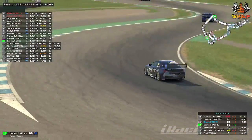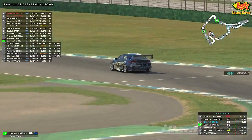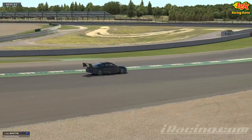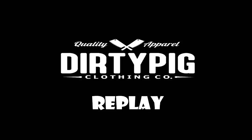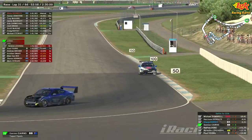when you're passing them. Todd Martin's crashed. I'll give this another crack. We'll see if we can go to a replay. Oh, this has come off. That's pretty simple. I thought we might have had some carnage. No offence, Todd. And I was working my way through the field.